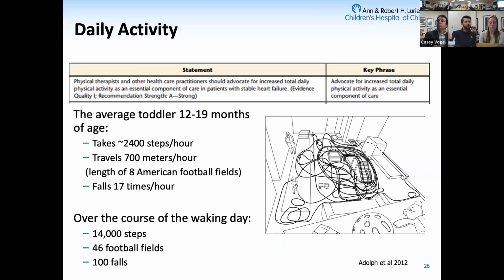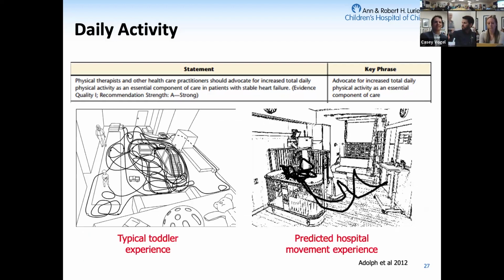So I think this is one of my favorite studies. It shows that the average toddler who's 12 to 19 months of age walks about 2,400 steps per hour, which is about 8 football fields. And we see that it's in all different directions. It's not just a linear path. And they also fall 17 times an hour because they're learning how to balance. So over the course of a waking day, this adds up to 14,000 steps, 46 football fields, and 100 falls.